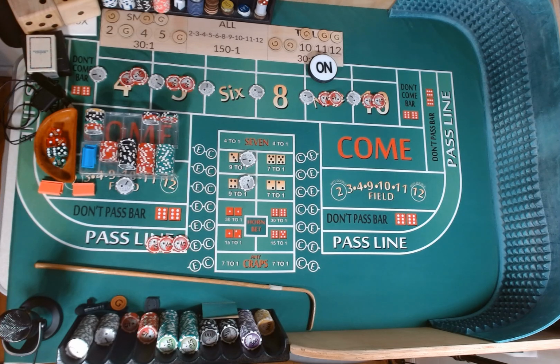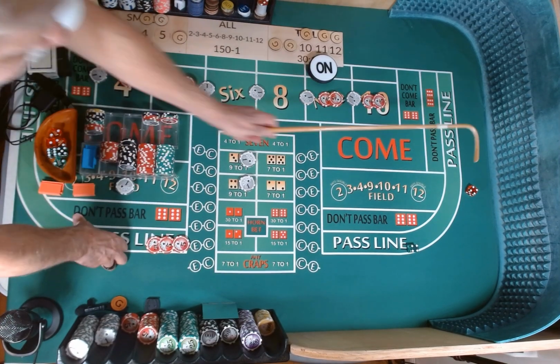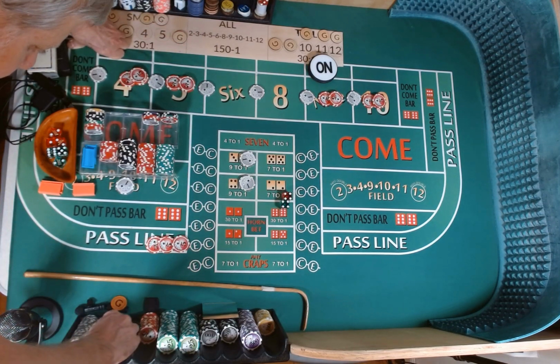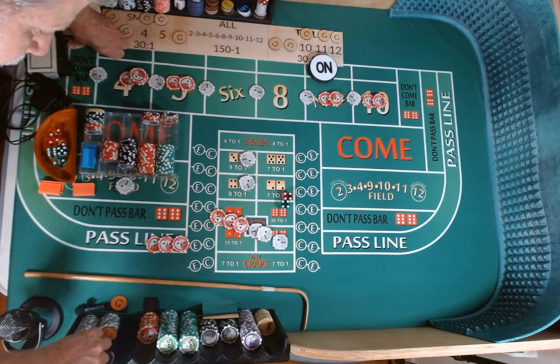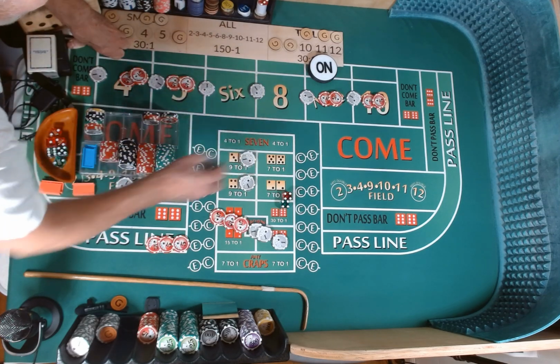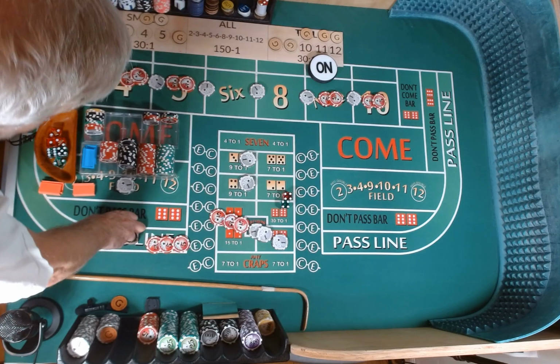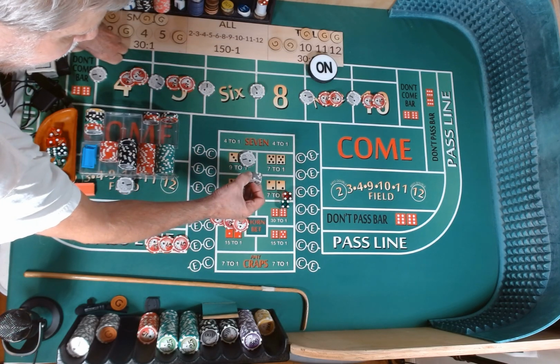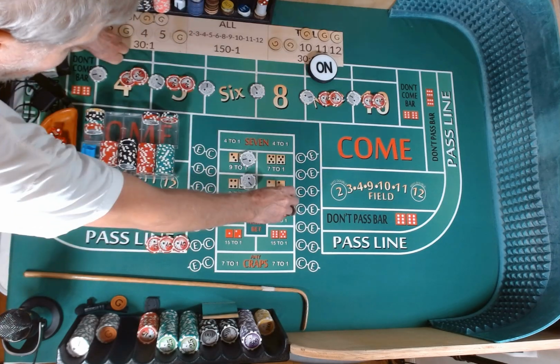Dice are out. 3, 5, 5, 1. Hard eight. So our hard way is going to win $18. Dealers are going to win 2. Let's go ahead and add one to the 8 and just put one in the rack. We are going to add the $3 to the hard 8. We're going to rack 15.